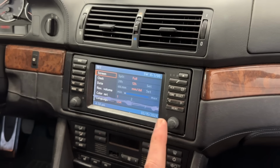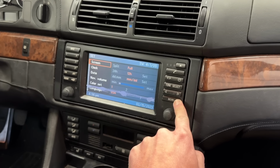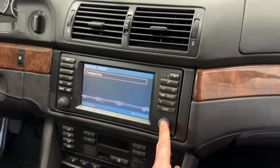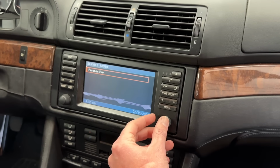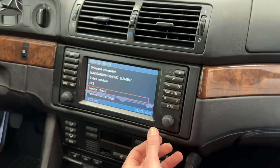So you enter settings like normal. Then we press and hold the menu button for about 10 seconds, and that's going to take us into the secret menu. Now we're in the secret menu. We can release the menu button, scroll all the way down to the bottom to perspective, select, select again, and you'll see that toggle to on, at which point we can go back into the secret menu and see that there's not really a whole lot of other useful things here.